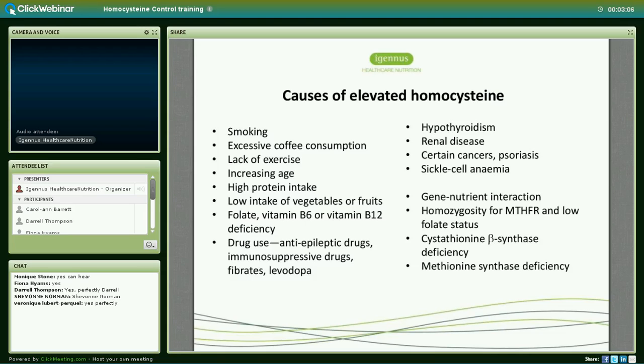So you're probably aware that there are several causes of high levels of homocysteine, and we have smoking, excessive coffee consumption, lack of exercise, increasing age, high protein intake, especially if it's coupled with low intake of vegetables and fruits, folate, B6 and B12 deficiency, and various drugs can cause elevated homocysteine levels as well. So some cholesterol lowering products and some of the treatments associated with Parkinson's disease, for example, and anti-epileptics. We've got a few up in the corner here which are probably less well known. So we've got things like hypothyroidism, renal disease and certain types of cancer, psoriasis. I'm not quite sure why some of these contribute, but they're certainly in the list.